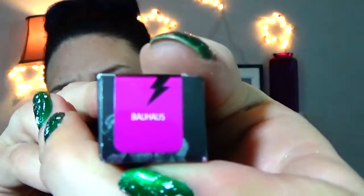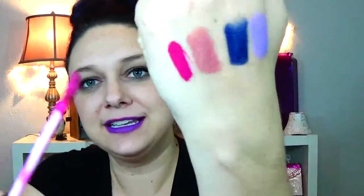Okay, I did pick up one of her Everlasting Liquid lipsticks, and I got this in Baja 5. It is just so pretty. Look at it. Oh, it's so pretty. I haven't actually worn this on my lips yet, but I'm really excited. This is the very first liquid lipstick I have from her, so I'm really excited to give that a try.